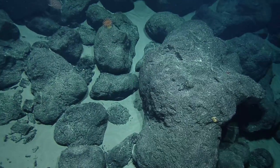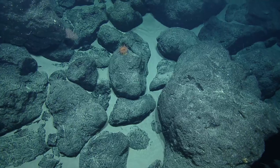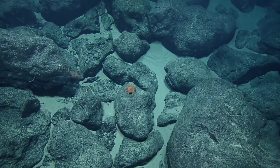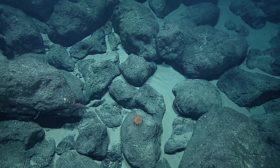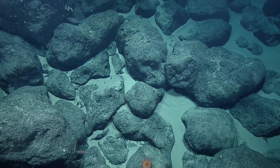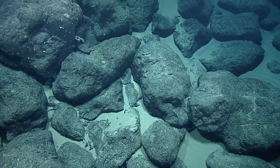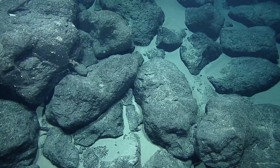Oh, there's another anemone. Yeah, I can't sample that whole rock, unfortunately. Even I won't try that. I bet you Dan would. No, even he knows better than that. Could you cut it off? Cut the anemone off? You could, but it would be kind of a massacre, and I don't know if that would be very helpful for science. That's true.